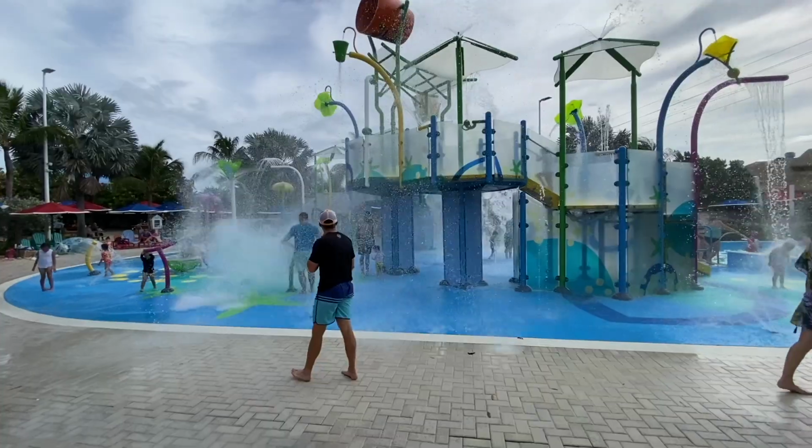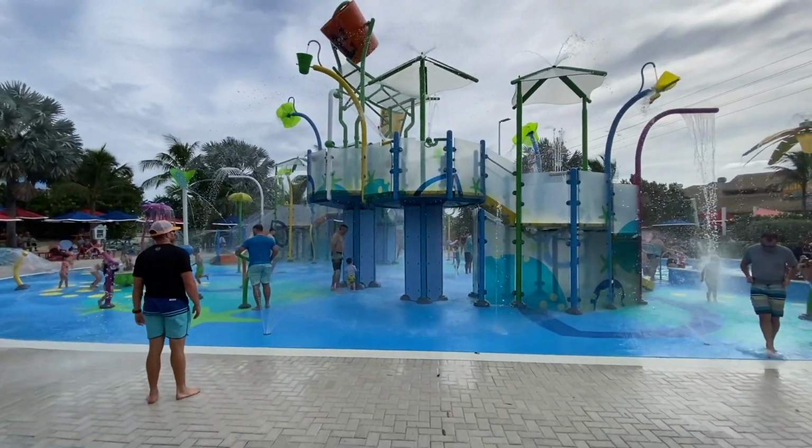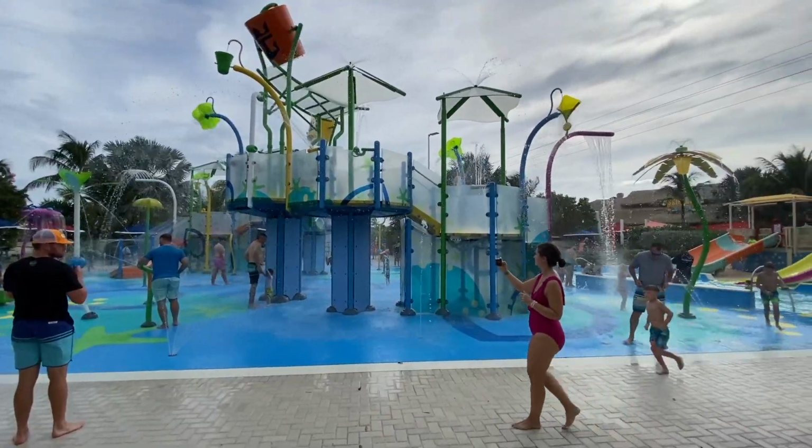So we made it here to Splashaway Bay. Unfortunately, when we got here, someone had just thrown up, so they had to shut down Splashaway Bay, so we did not get to play in it. So we'll go head to the pirate ship instead. Well, it looks like a lot of fun.